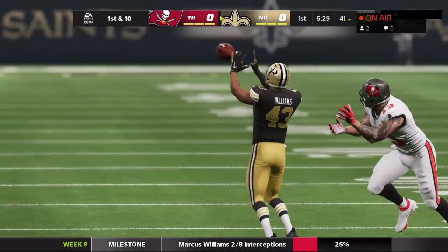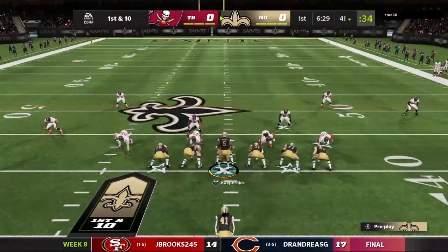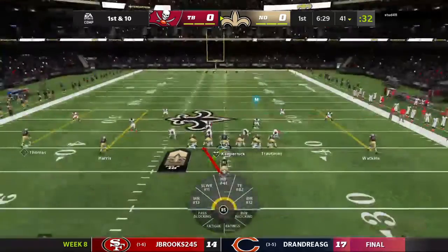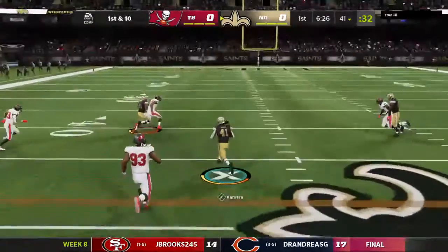No matter who's broadcasting his game, that's how the conversation begins. Throwing too many interceptions. Can he take care of the football? If I were his backup, I'd be edging towards the coaches and saying, hey, how about giving me an opportunity?